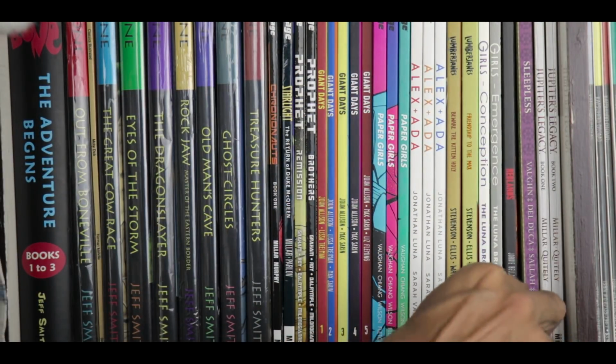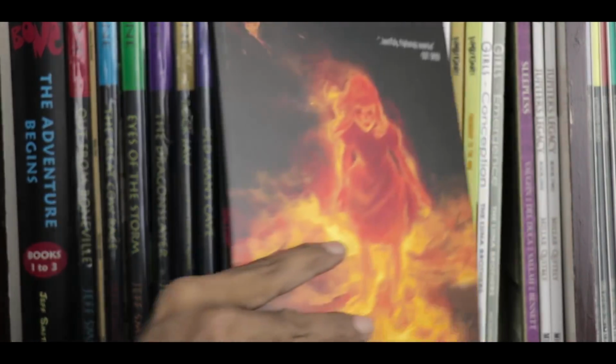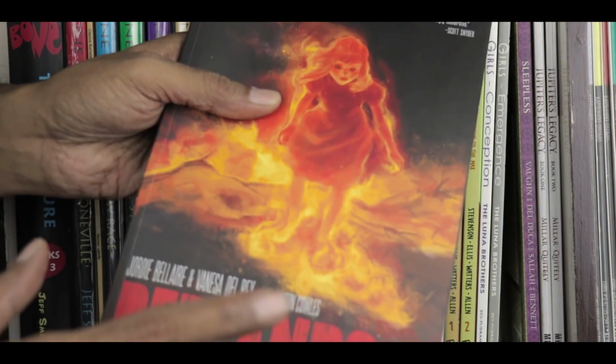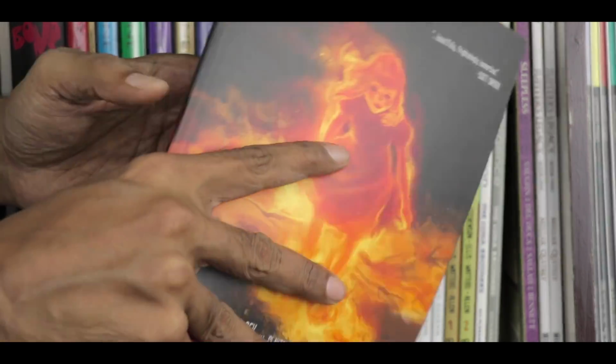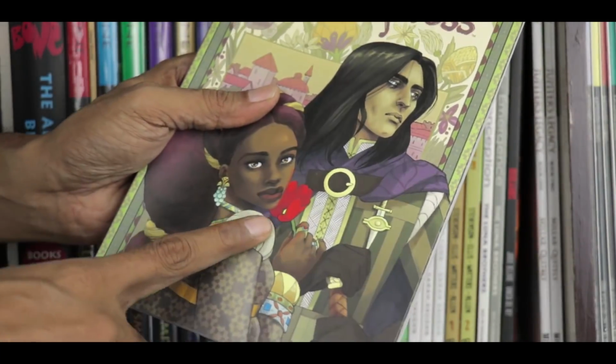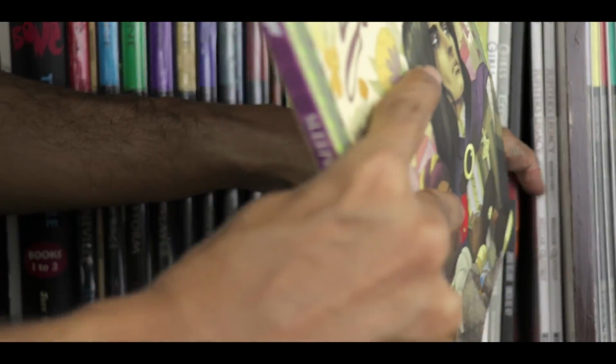Then we have Redlands by Jordi Belair, which I have just received, so I haven't got around to reading this yet, but I'm really looking forward to it. I've heard a lot of good things about this book, and this is up there. Sleepless is a volume I read for the first time this summer, and I really enjoyed it. I'm waiting for the 2nd volume to come out.